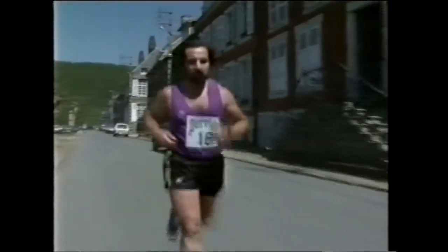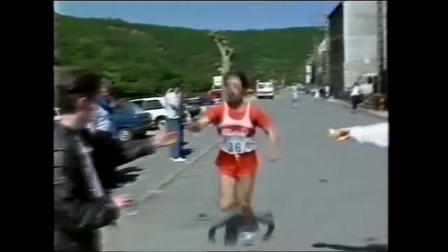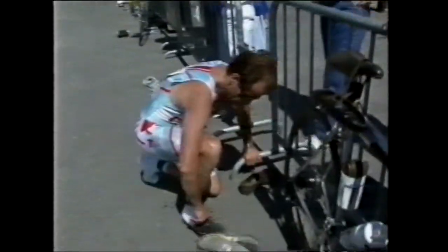Seem to be two classes, the people who ran round the town once and the ones who ran round the town twice. After that you were supposed to jump on your bike and pedal off for part two.